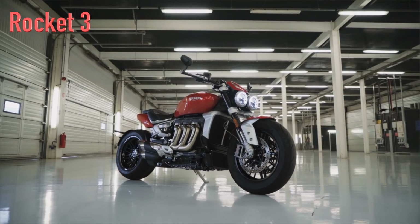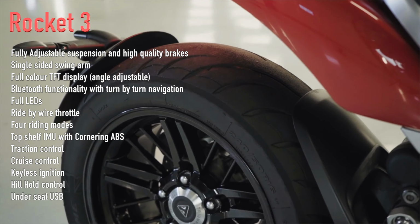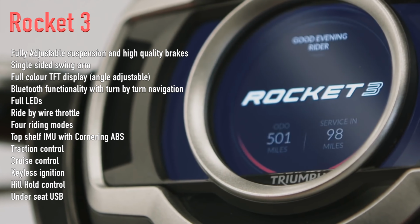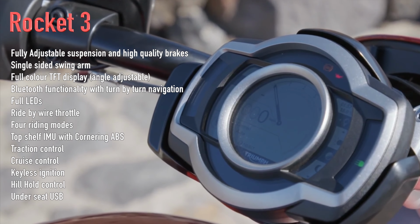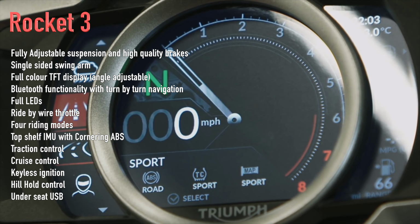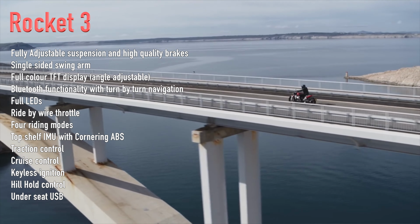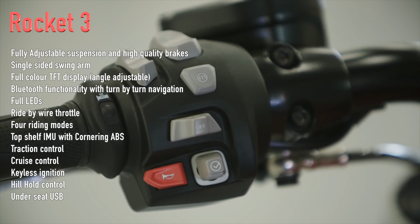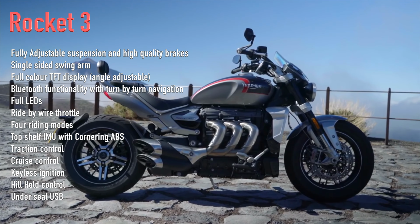For the Triumph Rocket, the notable features include fully adjustable suspension and high quality brakes, that single-sided swing arm, full color TFT display which is actually angle adjustable as well, Bluetooth functionality with turn-by-turn navigation, full LEDs, ride-by-wire throttle, 4 riding modes, top shelf IMU with cornering ABS, traction control, cruise control, keyless ignition, hill hold control, and under-seat USB. There are also a range of optional accessories that can be added on, and a GT model which lowers the seat to 750mm and gives you a pillion backrest and small visor.